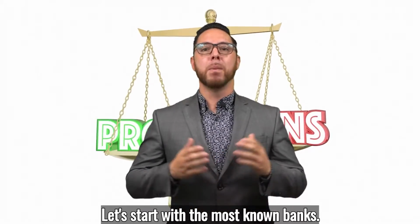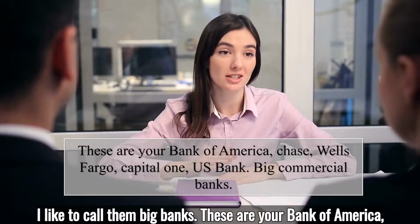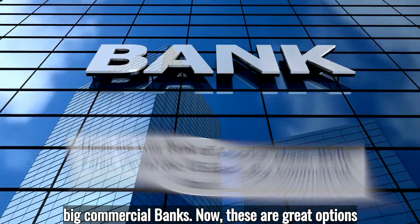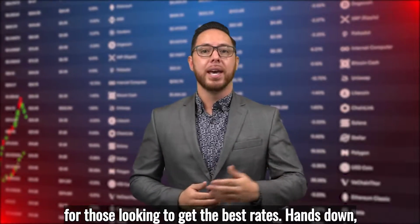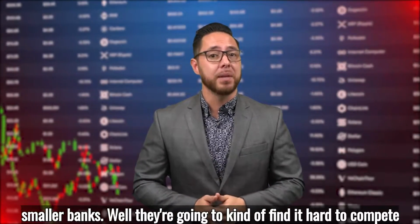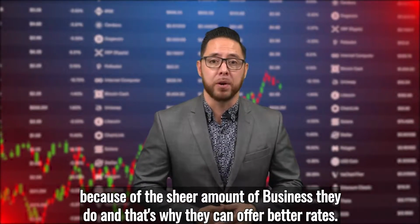Let's start with the most known banks. I like to call them big banks. These are your Bank of America, Chase, Wells Fargo, Capital One, US Bank, big commercial banks. Now, these are great options for those who are looking to get the best rates. Hands down, smaller banks are going to find it hard to compete because of the sheer amount of business they do, and that's why they can offer better rates.